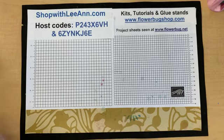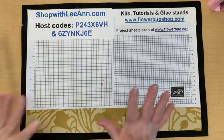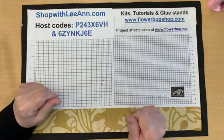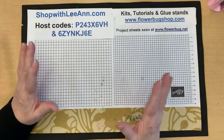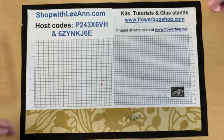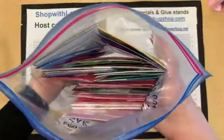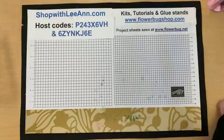Okay, let's move to my projects today. All right, these are all swaps I made when I was doing my online swaps to get a whole bunch of cards back. And next week I will share with you some of the cards. So these are all celebration cards. I'm going to go through and show a lot of these.